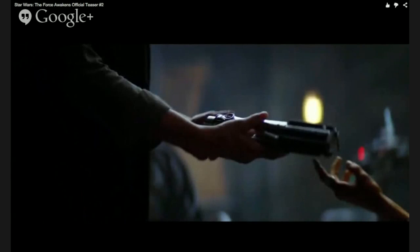Everyone was debating on who this is, but they time it over at this image right here. The person who's holding Luke's lightsaber is Princess Leia. That's, to me, what I think right there. Yeah, and that's like Anakin's lightsaber, I believe. It's Anakin's turned over to Luke, so it's Luke's lightsaber.